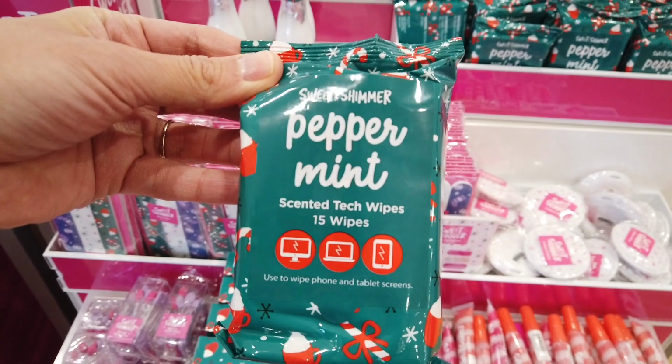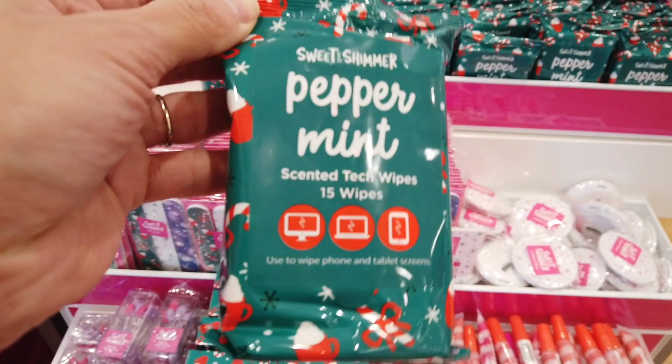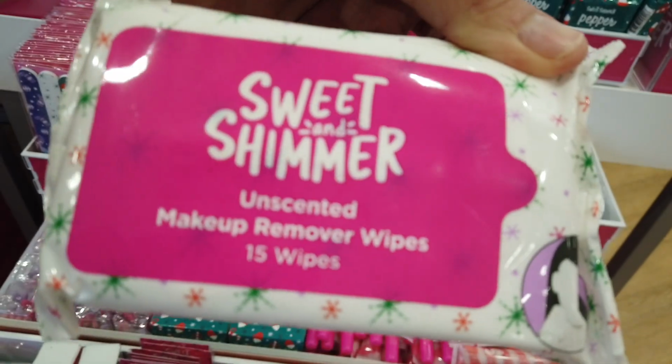This is called Peppermint Scented Tech Wipe. So this is great for your screens, your phones. This is great to have in your purse. Sweet and Shimmer Unscented Makeup Remover Wipes. This is also a great stocking stuffer. 15 wipes in there. Retails for $1.